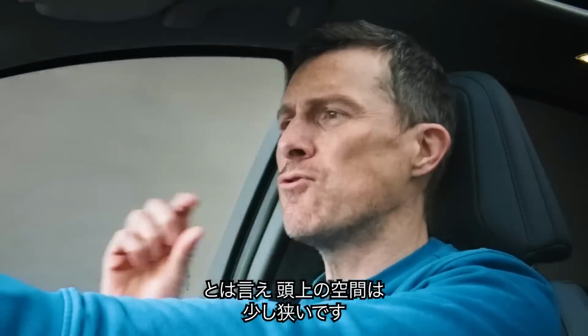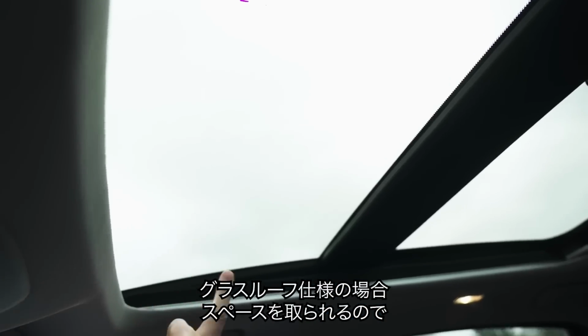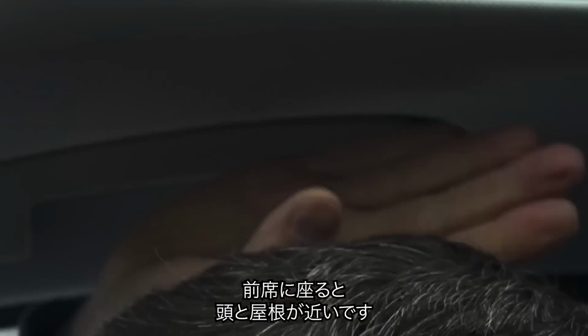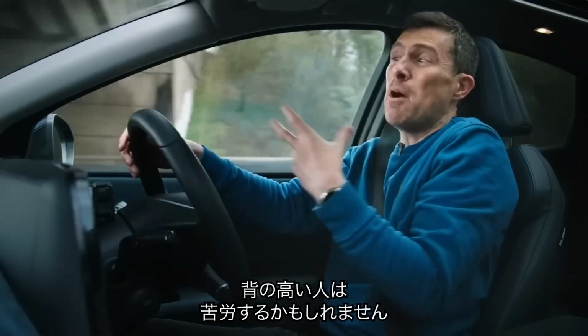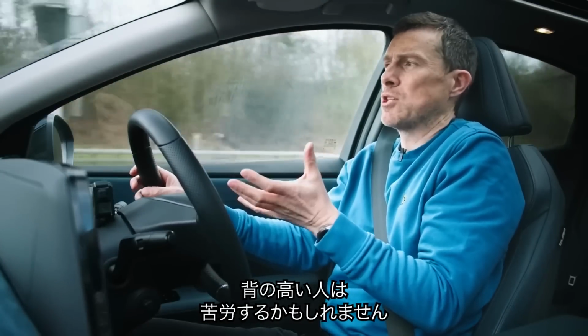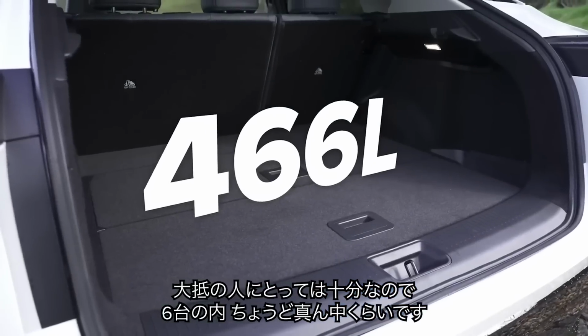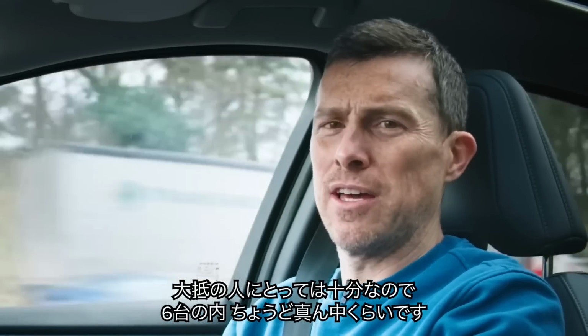That said, headroom's a little bit on the tight side, so with this panoramic glass roof, it does eat into headspace, and as a result, look, in the front, if you're really tall, you might find it a little bit close to your head. Same story in the back because of that sloping roof line. Most adults will be fine, but very tall people might struggle a bit. Other than that, it's comfy in the back. The boot's big enough for most people, and it's the third biggest or third smallest out of the 6 cars I've got here today.